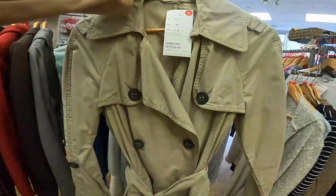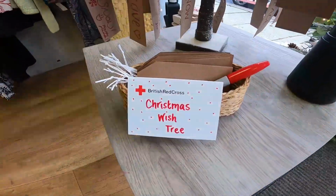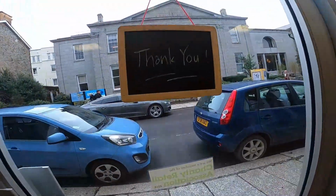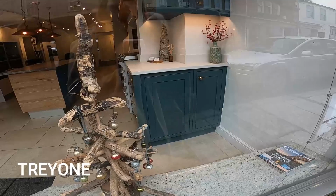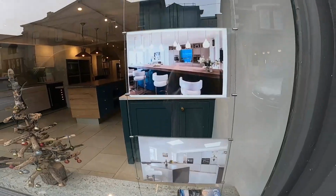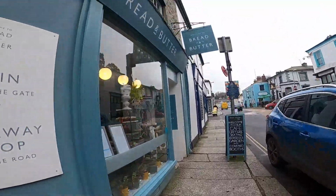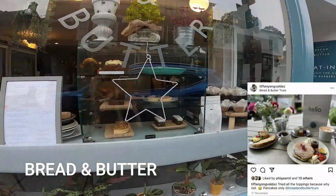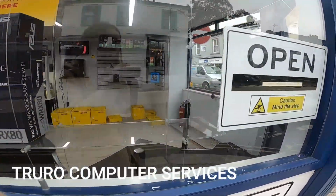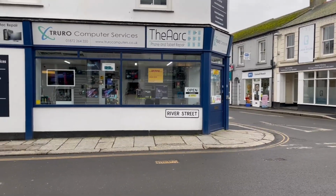Let's go inside. Oh, this one is £15 coat. The charity shop is Tray 1. They offer kitchen design and cabinet construction and a lot more. And then Barbiere, barbers for males. Yes, Italian word. Okay. And then bread and butter. Love the pancakes. Then next to that is the Truro Computer Services. So that's the River Street.